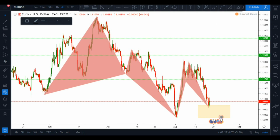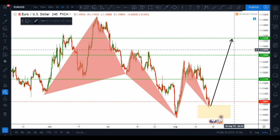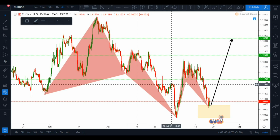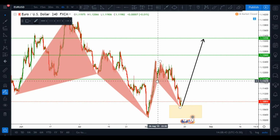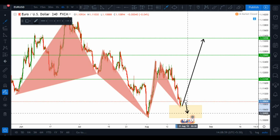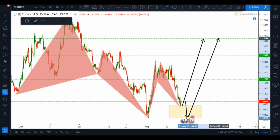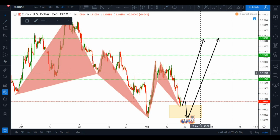So what I'm expecting out of this pair this week is a movement to the upside until this point in the market. These green lines are the profit objectives of this larger butterfly pattern, and as you can see, obviously this is a smaller Gartley pattern formation in the euro dollar pair this week. So what I would expect is this market to move up until this point. If this market pushes down, it can happen until this point, then this market will move to the upside until this point in the market. Okay, this is the movement that I'm expecting out of euro dollar this week.